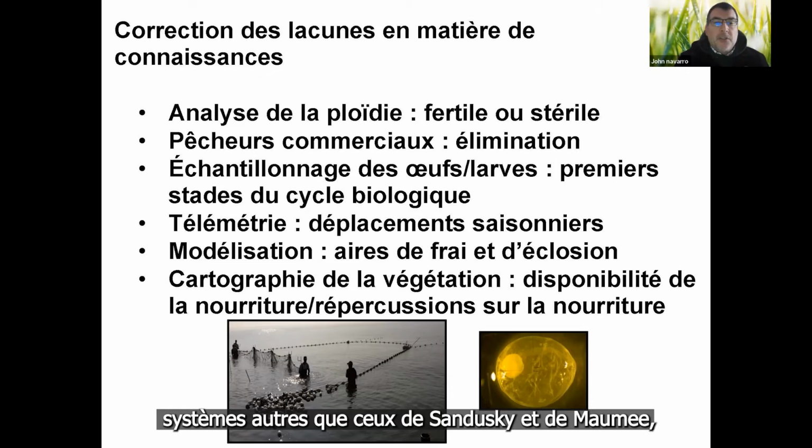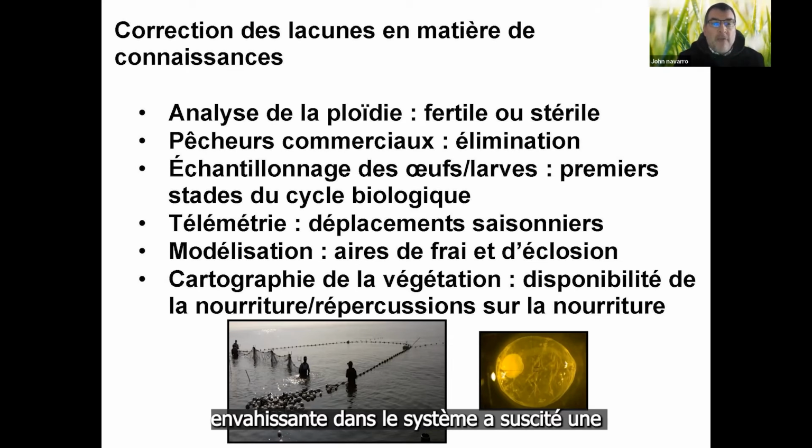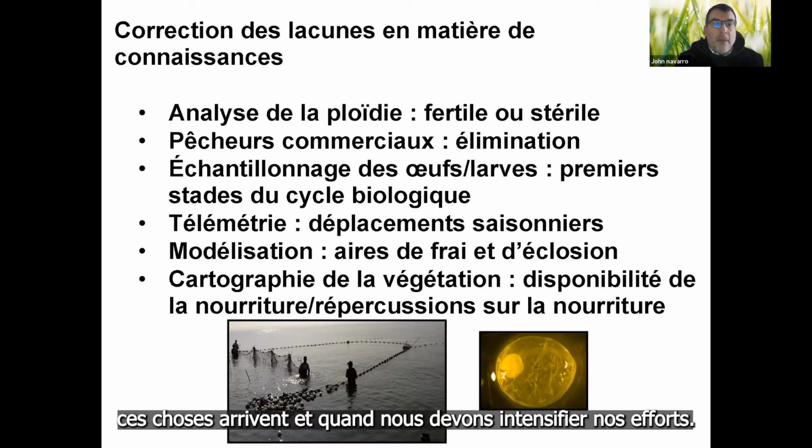We've been looking at systems outside of the Sandusky and Maumee, looking for other systems that might be contributing fish to the population. But so far, we're only finding them rarely in the Maumee and in the Sandusky River when conditions are right. We do have fish with telemetry tags in them. This was a little controversial with some of our partners, putting an invasive species back into the system. But the fact that we're able to track these fish, sometimes through our live receivers on the Sandusky and Maumee, is really, really important in providing an early detection tool for when these things are coming in and when we need to ramp up efforts.